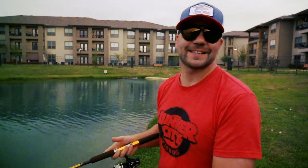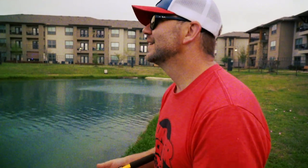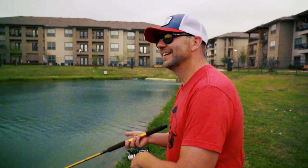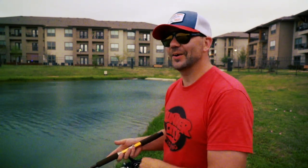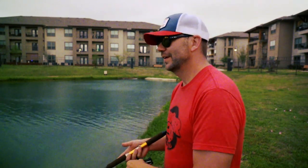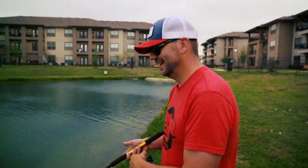This is beyond over, guys. Is there a tornado warning today? Dude. Wow. This is what you call spinnerbait weather. Holy cow. I'll pan across this little pond to show you. Oh my gosh, this is blowing like crazy.